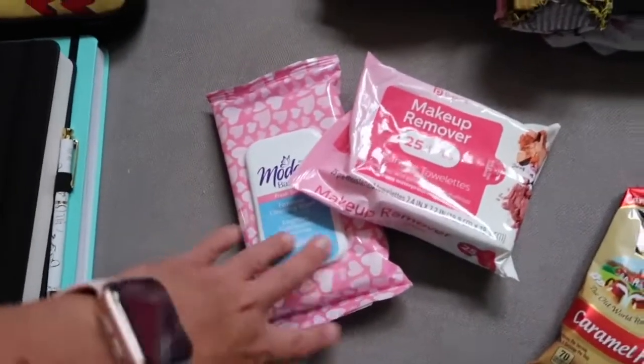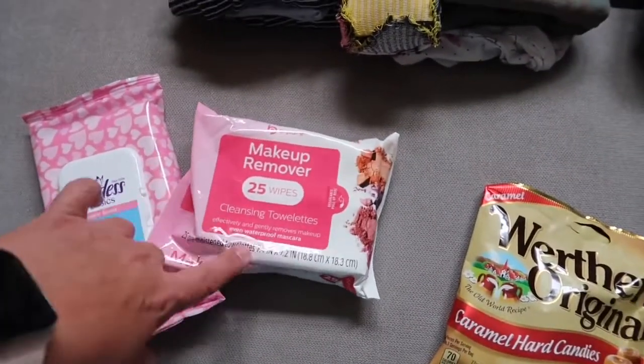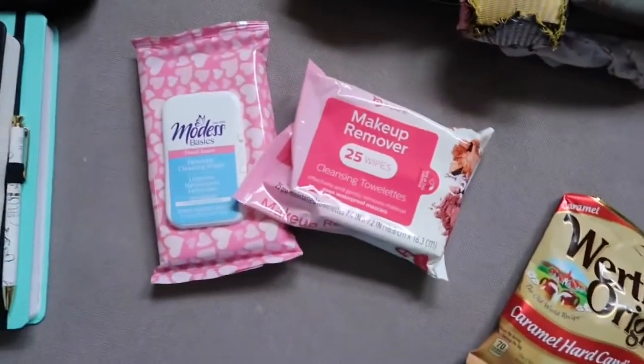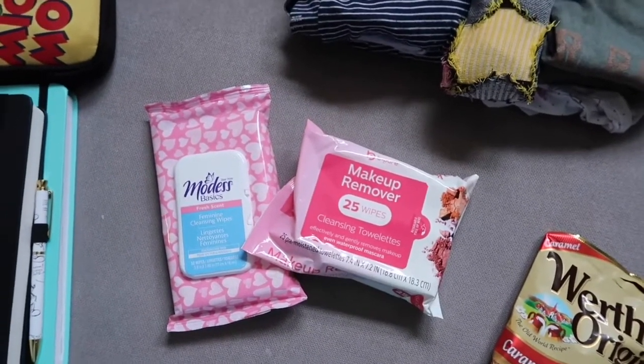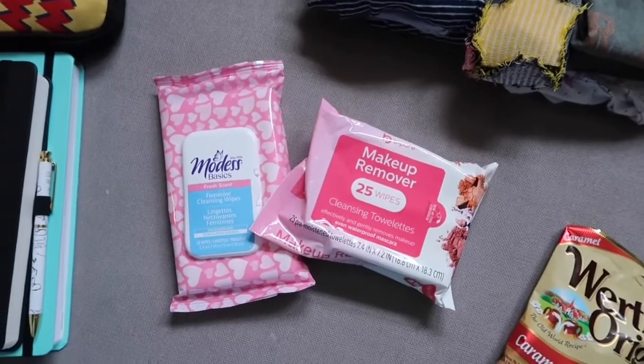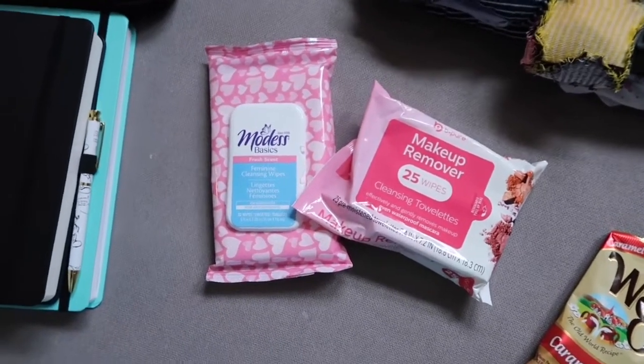So next I picked these up from the Dollar Tree. So this is just cleansing wipes and makeup remover, like a cleansing towel. So my face gets super oily very quickly. So I always like to have something on hand, especially because I know I'm not going to be as mobile as I would like to be, especially right after surgery. So it'll be nice to just wash my face.